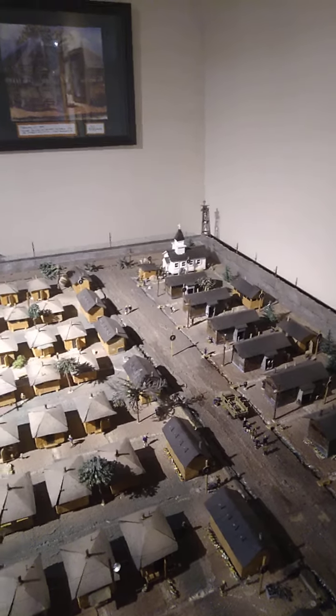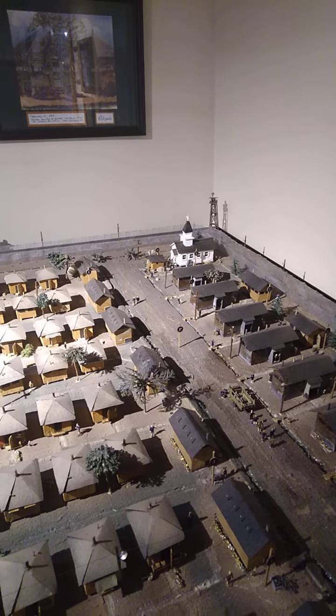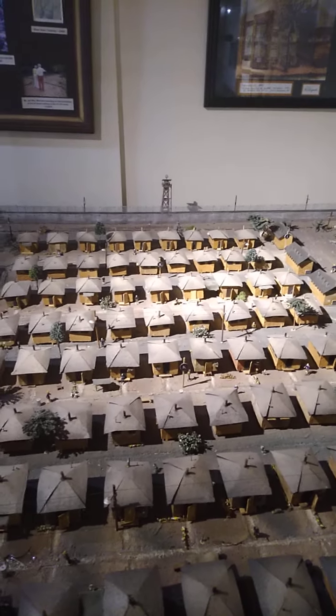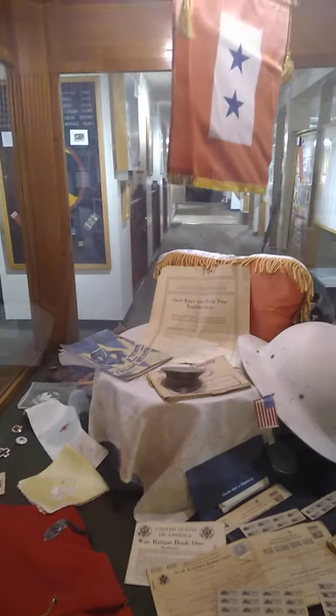That church on the corner there, that you see, that white building, it's still there to this day. Now, all these little barracks here are gone. The building I'm in now still exists. That's what houses the museum. Let's see what else we have over here. This is air defense, I guess, home front.